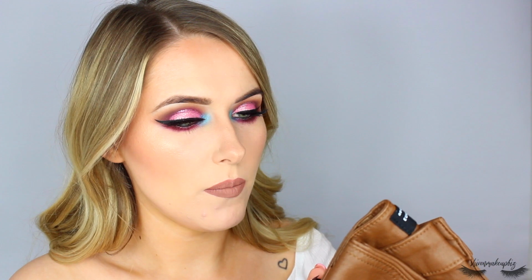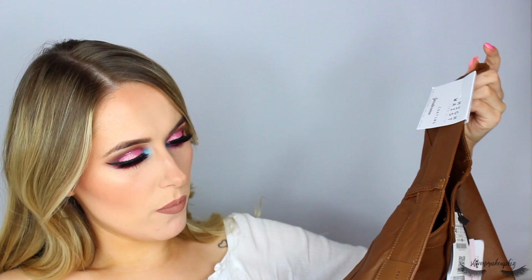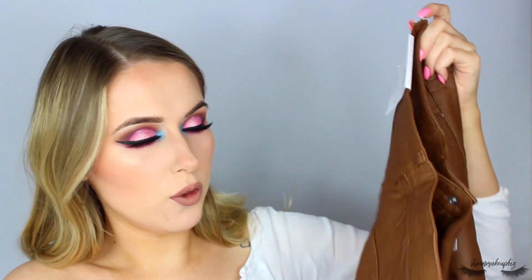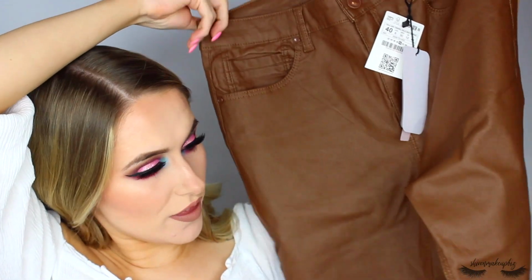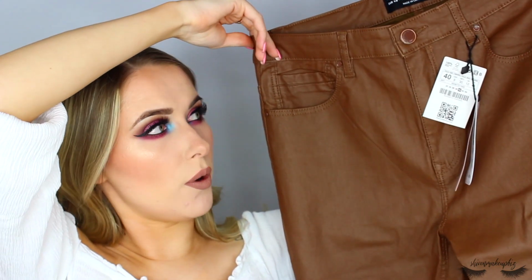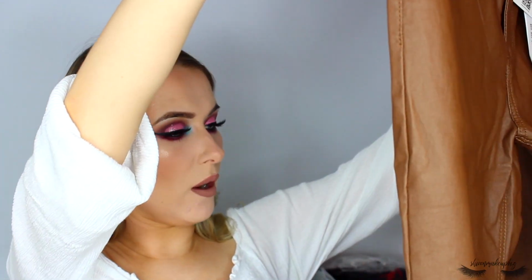This is from, I can't pronounce it, Stradivarius, I don't know. They are high-waisted, long-coated, brown leather look jeans. They look a little bit more brown in person. On the camera, I felt like they looked a little bit more like a caramel tone, if that makes any sense. But yeah, I thought these would look really sophisticated with that jumper. Not something that I would typically go for. I'm trying to step out of the box a little bit, but I will try these on. I don't know how well they're going to fit.